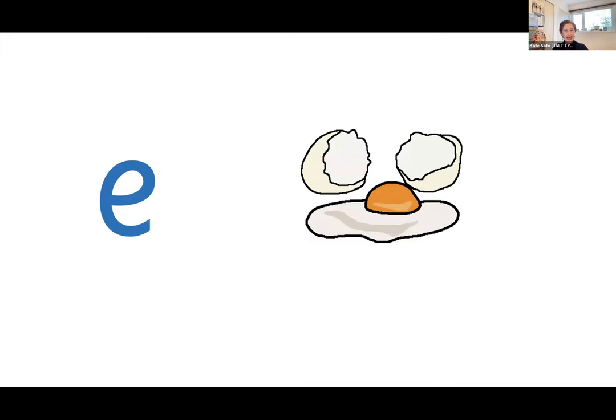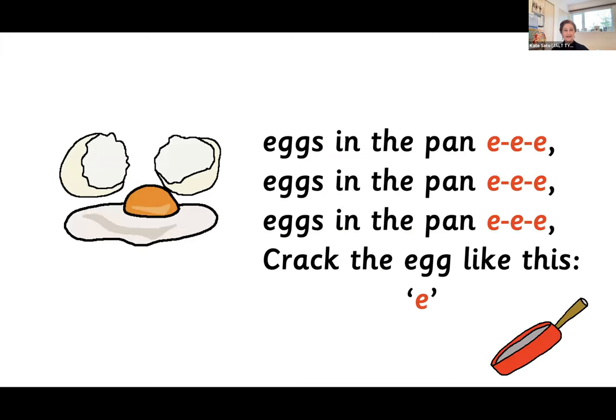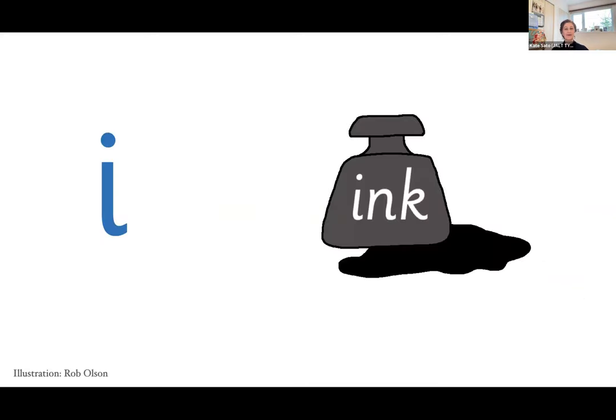So the next one is egg. The gesture is this. The song is this. Eggs in the pan, eggs in the pan, eggs in the pan, and crack the egg like this. So please try and join. Look at the sound. Are you ready? Eggs in the pan, eggs in the pan, crack the egg like this. Good. Well done. That's fantastic. Thank you. Okay, wonderful.